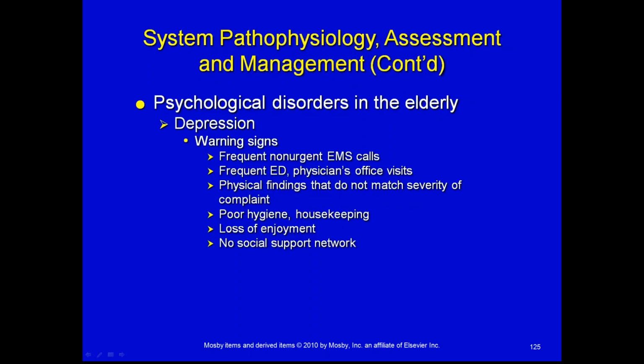Warning signs include frequent non-urgent EMS calls to the home of an elderly patient, frequent ED or physician office visits, physical findings that don't match the severity of the complaint. They may have poor hygiene, poor housekeeping, appear to have loss of any sort of enjoyment, and no real social support network.